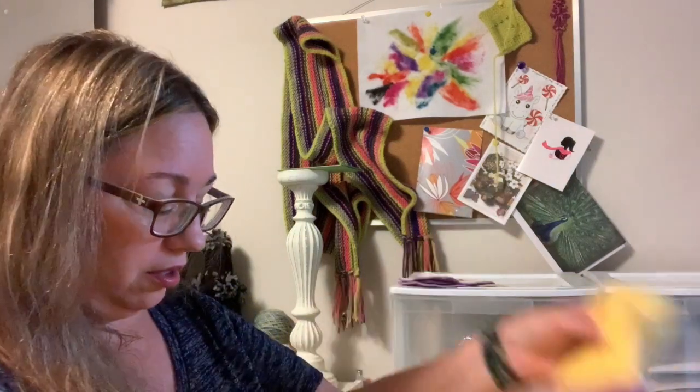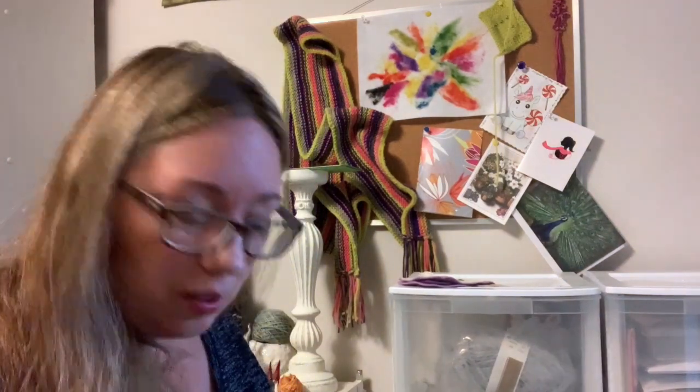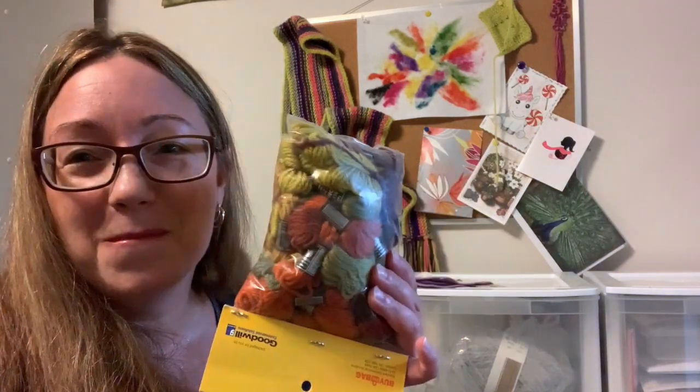Here is just a random piece, practicing my embroidery stitches. And there is a needle in here. Okay. At least it was stitching stuff. There was no yarn in there. That's a good sign. And down here, the next drawer, more.